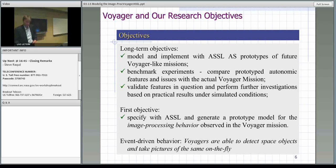Our longer-term objectives with this research are to model and implement with ASSL autonomic system prototypes of Voyager-like missions, and then perform some kind of benchmark experiments and validate features and questions and perform further investigations based on the practical results and based on the simulated conditions. Our first objective was to specify with ASSL and generate a prototype model for image processing behavior observed in the Voyager mission, and that's the talk I'm presenting today.